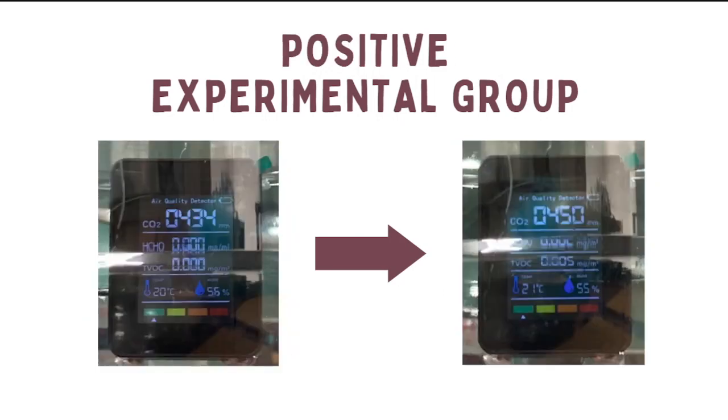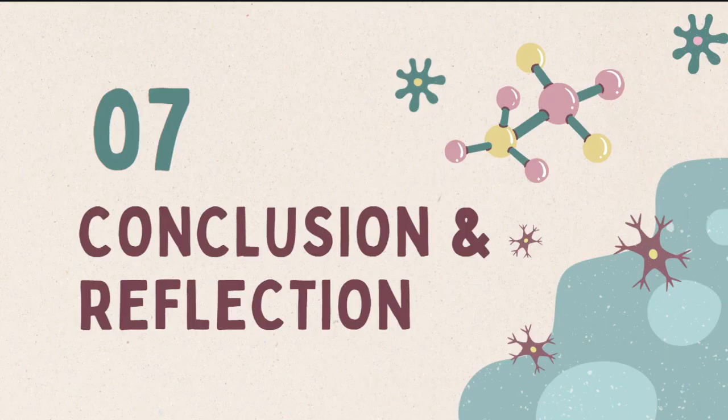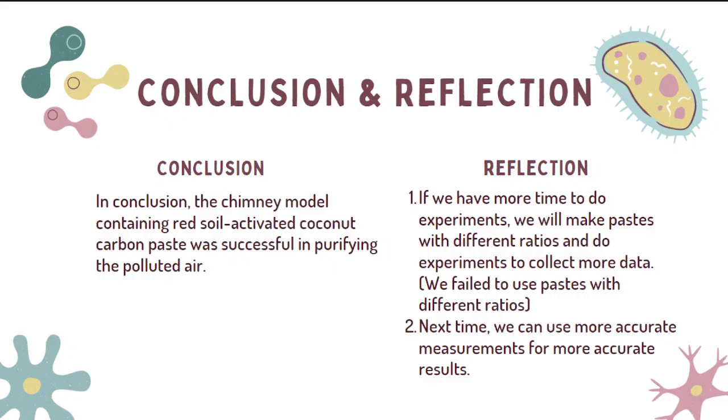And now moving on to our conclusion and reflection of our science project. For the conclusion, we concluded that during the experiment, the positive experimental group had much more advantageous results than the negative experimental group. And so we found that this activated coconut carbon slash red soil paste had benefits environmentally and also for the air. And the negative experimental group did not have any benefits because it was experimented under the conditions of having no paste or no purifier.